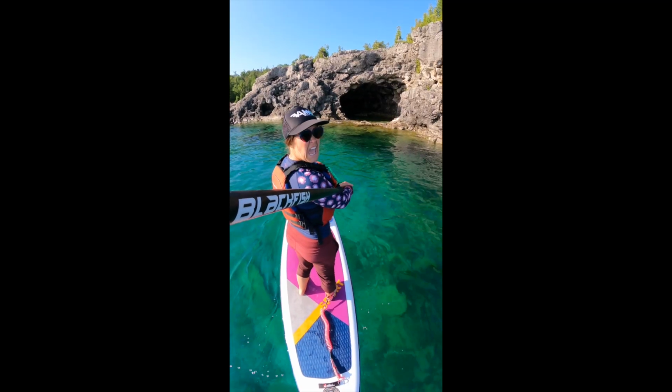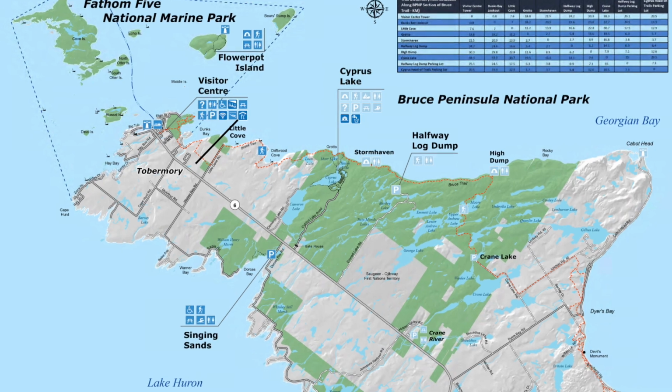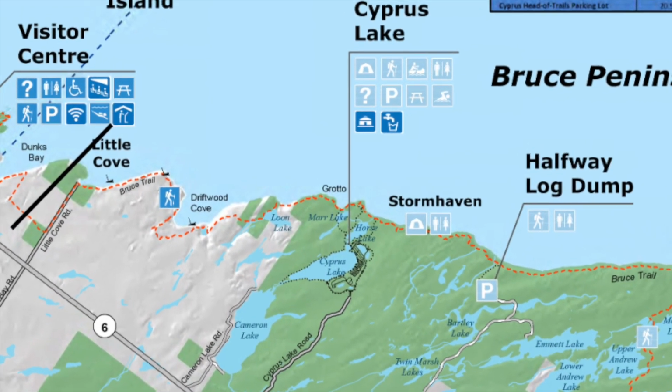You may find out that once you get into the area, it's too windy or too wavy. Know your abilities and paddle within them. The famous and extremely popular spot, the Grotto. The Grotto is located further down the eastern coastline of the Bruce Peninsula. Getting to the Grotto from Tobermory is an extremely long paddle, and I wouldn't recommend that you do this.